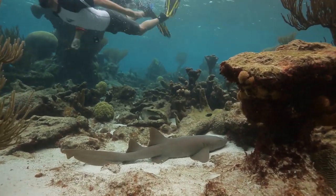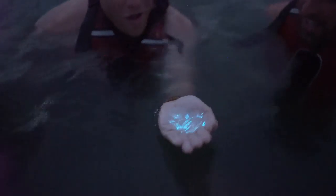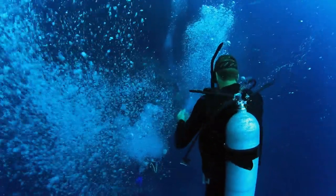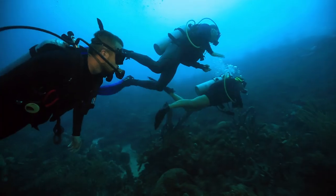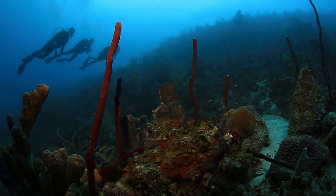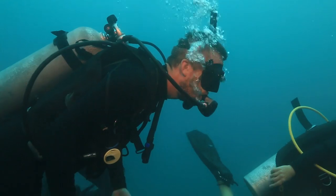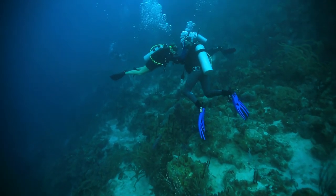Where else can you go swimming with sharks and hold a couple of glow-in-the-dark jellyfish in your hands? And then dive into an underwater canyon, deeper than we've ever gone before. This was an experience that made me incredibly nervous. And then once I got in there, I trusted my ability and I kept calm. And it turned into one of the greatest experiences of my life.